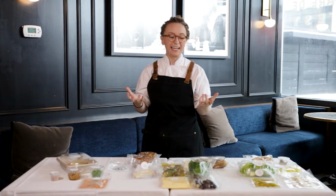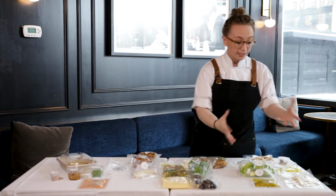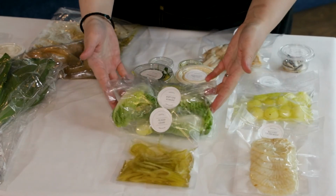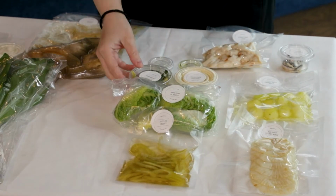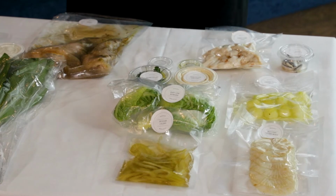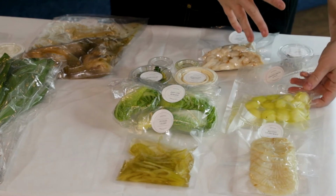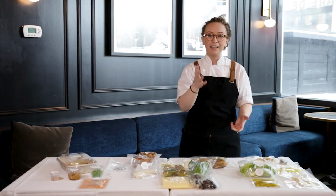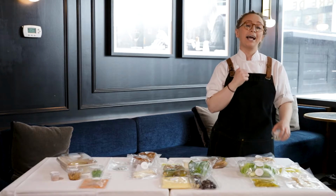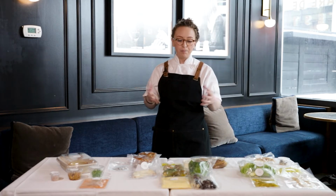So moving on to our kits and what's inside them. Starting off, we have our celery root, our pickled celery, our romaine lettuce, our remoulade dressing, a beautiful herb mix here, some Maldon salt and extra virgin olive oil to finish it off, and then we have our compressed Granny Smith apples. If you did get the meat option, you will find your crab and also your white anchovy.